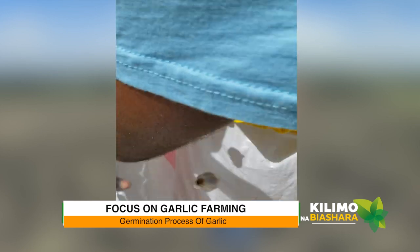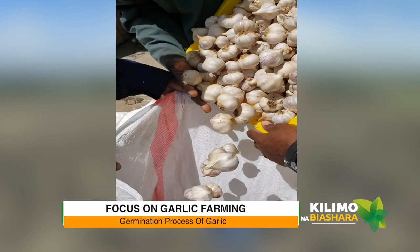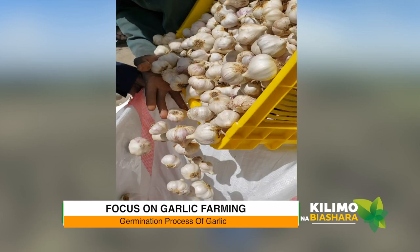We give them a contract. We give them a good market price, as long as they're growing with our seeds. So for example, if you're a client and you come to me and you say, I want to plant an acre, I'll tell you, okay, I need a month to germinate and prepare your seeds. That's how long it will take me to get your cloves ready for planting just in time.